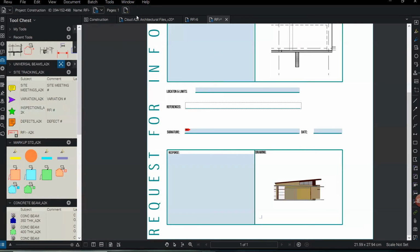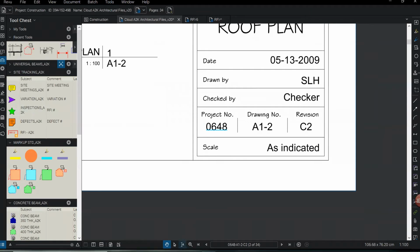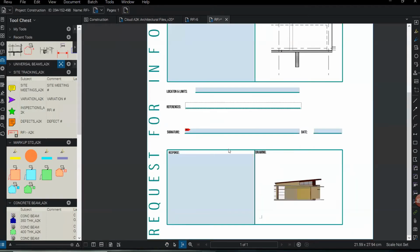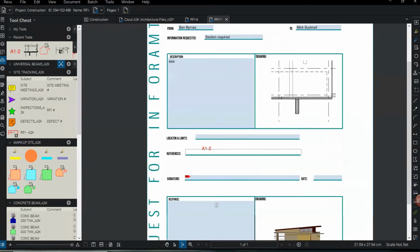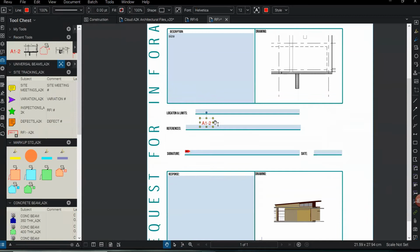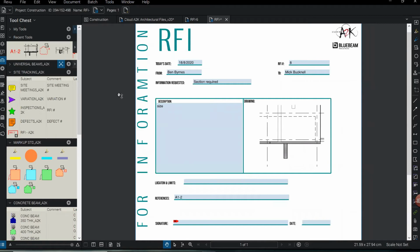And again, put in my reference, grab my copy and paste out my sheet name, again, just by selecting the text and copying that off. And pasting that in. So it's a great way to easily have those RFI files straight away there. I just paste that in as a stamp. I can obviously paste that in as text as well. So that is the RFI system we use.